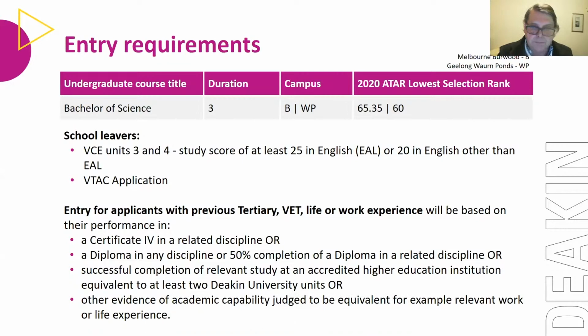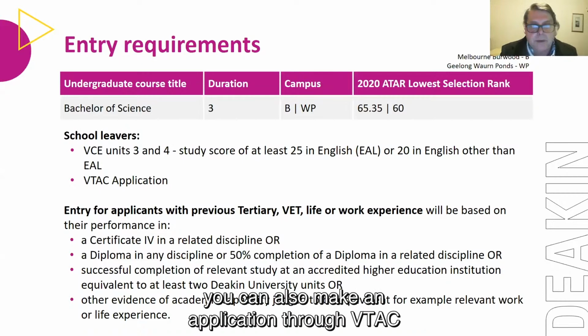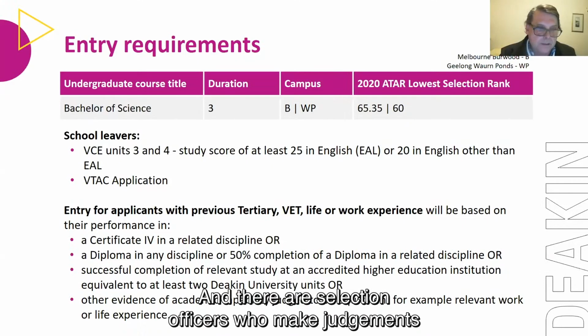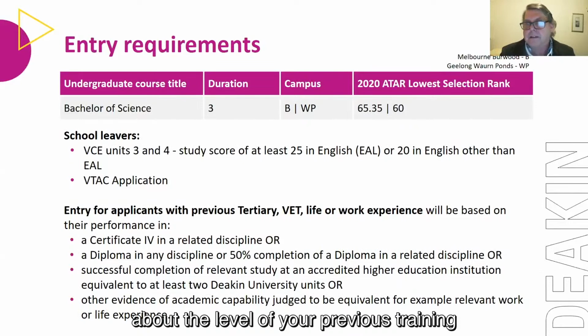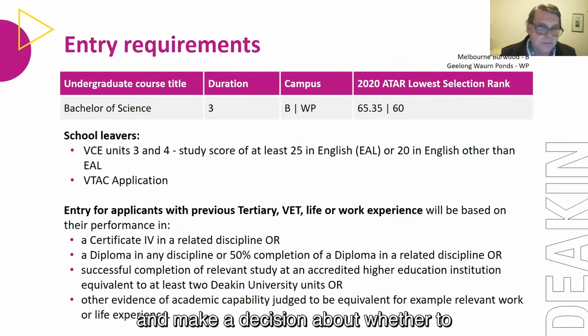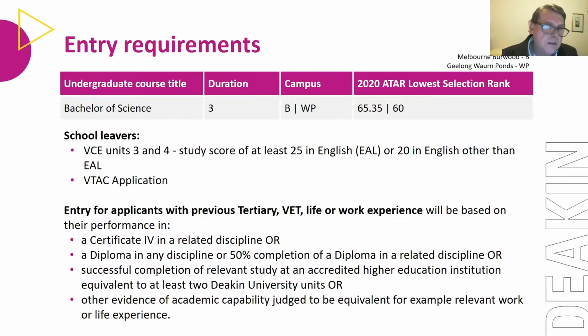There are other entry pathways. If you've done previous studies or you have relevant work experience or both, you can also make an application through VTAC or directly to the university to come into the Bachelor of Science program. The selection officers make judgments about the level of your previous study or previous work, and make a decision about whether to grant you entry into the BSc on the basis of evidence of your previous studies or work experience. So there are those two different pathways for coming into the Deakin Bachelor of Science program.